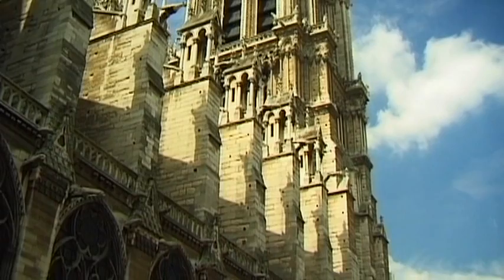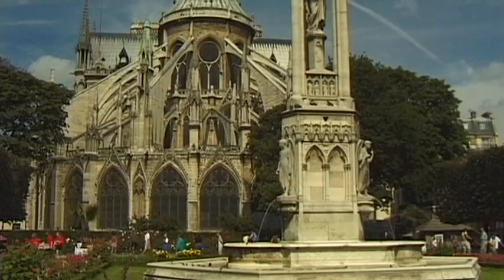In 1804, Napoléon Bonaparte was crowned emperor here by Pope Pius the Seventh on this famous island in the River Seine, the Ile de la Cité.